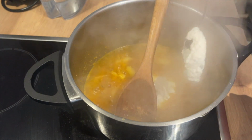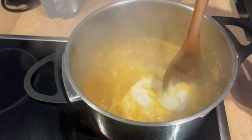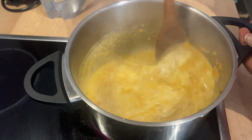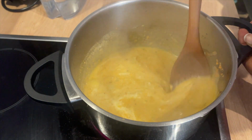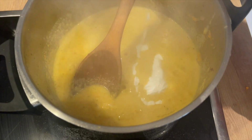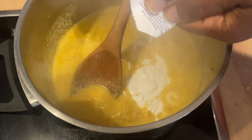Now that the vegetables have soaked in the flavor from the broth, it's time to add in creams. First, I will add in the cashew cream, and then I will follow with the coconut cream, but you can do it in the reverse order, it doesn't matter, I think. Leave this to cook for about 5 minutes, stirring frequently so that it doesn't get burnt.